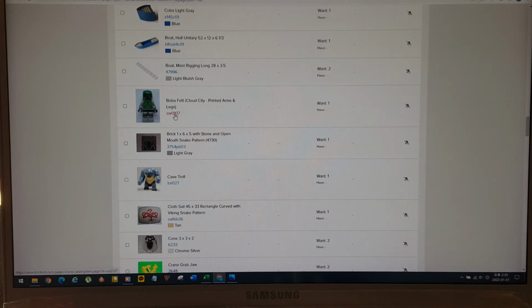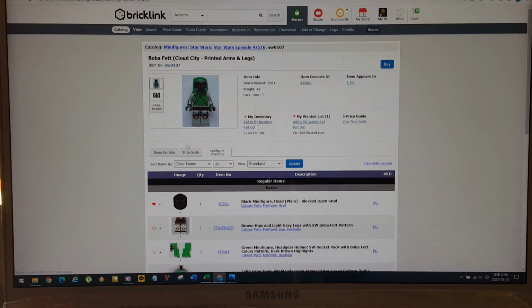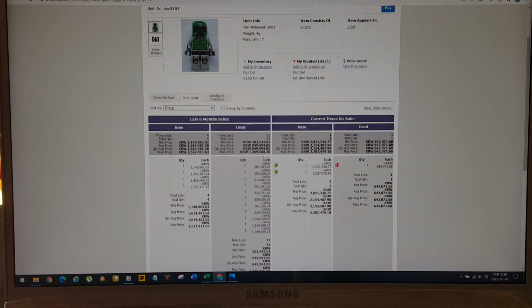There could be something more expensive than this, but the last time I checked, it was about $200. Let me double check once again. The price guide shows... holy moly, it's like $800 now for the used one. For the new one, it's like $1,300, $1,400. This is crazy. The price has skyrocketed now. For the used one, it would be about $800.